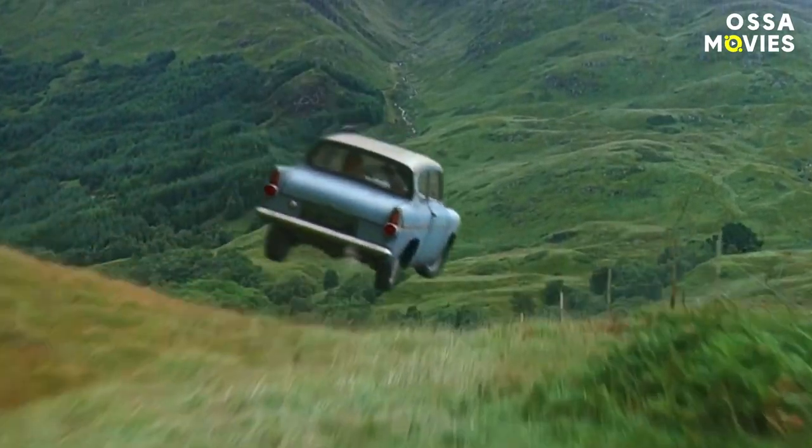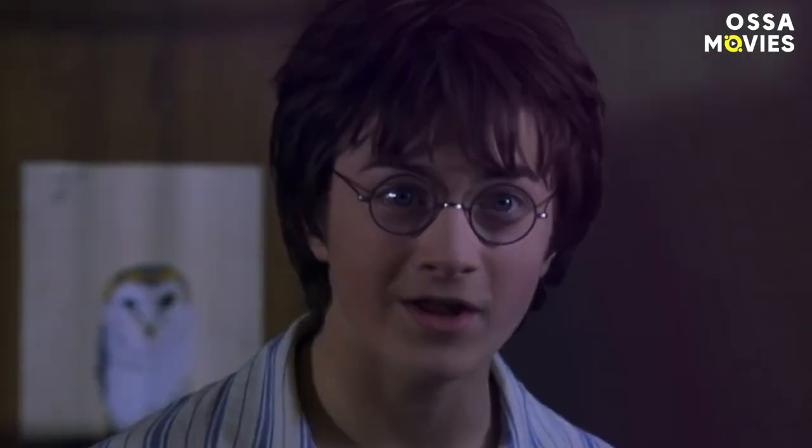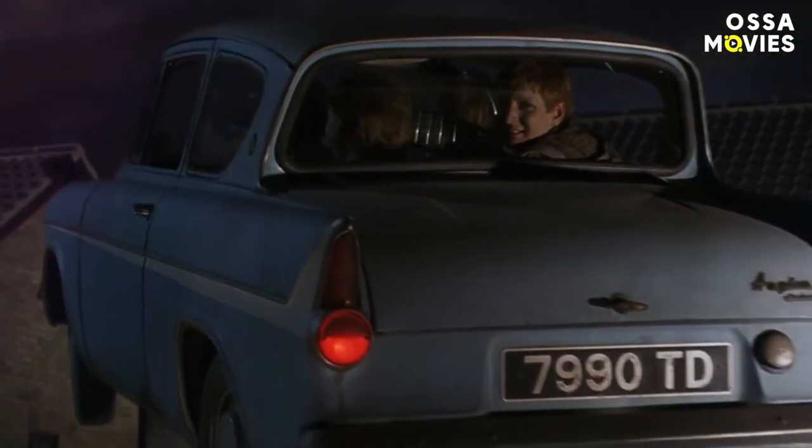CGI was needed to create the backdrops and scenery, but Ron and Harry really did get to roll around in an airborne vehicle. And the best part? The actors had a lot of fun!